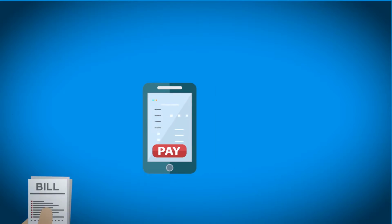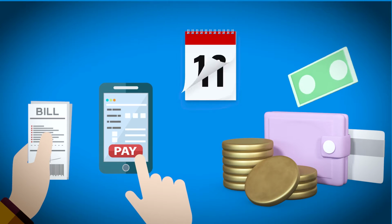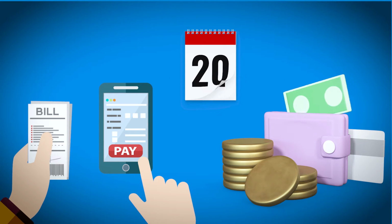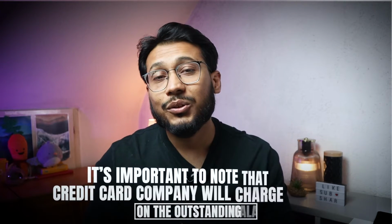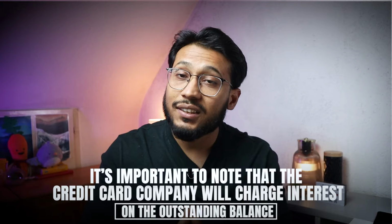The second type is a revolving credit card. With this type of credit card, you're not required to pay the full bill amount for your monthly expenses all at once. Instead, you can choose to make small payments over time. Let's say you have a monthly expense of 1,000 euros on your revolving credit card. Rather than paying the full 1,000 euros the following month to bring your balance back to zero, you have the option to make smaller payments, such as 100 euros over the next few months. It provides you with the flexibility to manage your payments based on your financial situation. However, it's important to note that the credit card company will charge interest on the outstanding balance, which I will explain later on in the video.